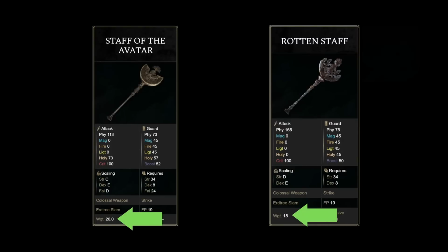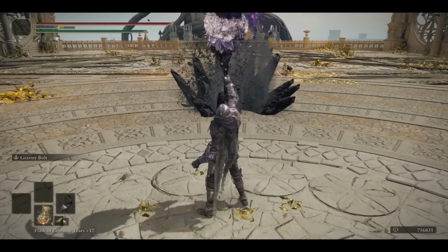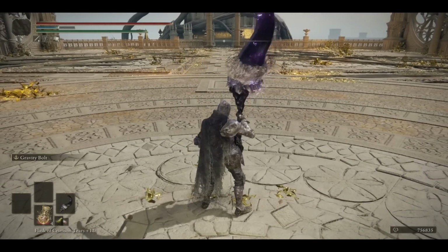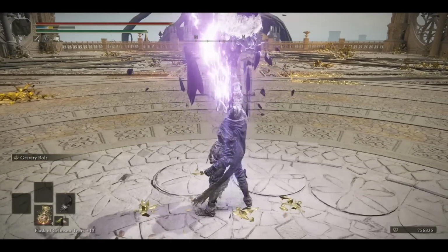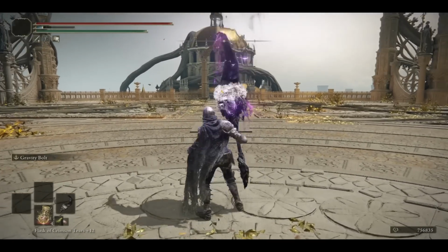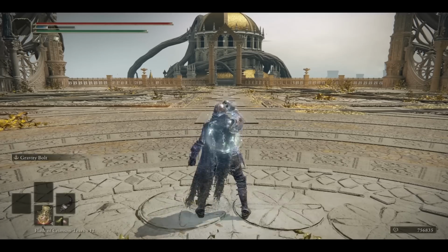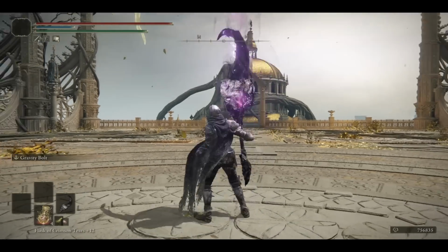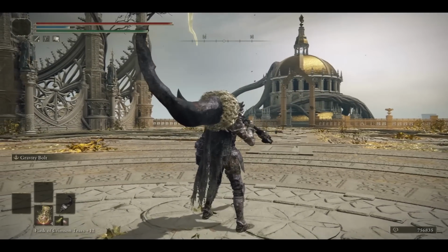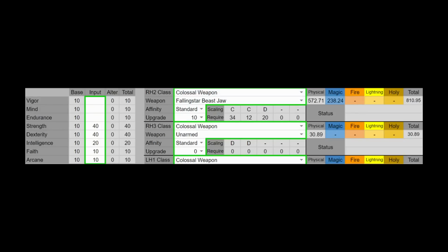Your pick. Fallingstar Beastjaw's unique weapon art, Gravity Bolt, used to do ridiculous amounts of poise damage for how easy it is to spam. It has been rectified last patch, but this weapon is still a suitably strong long-range option, as it tracks really well. It also gives strength users access to a Thunderbolt-like Ash of War, as Thunderbolt scales exclusively to dexterity. Granted, you have to not mind the 21.5 weight. As aforementioned, it is also by far the longest colossal weapon.